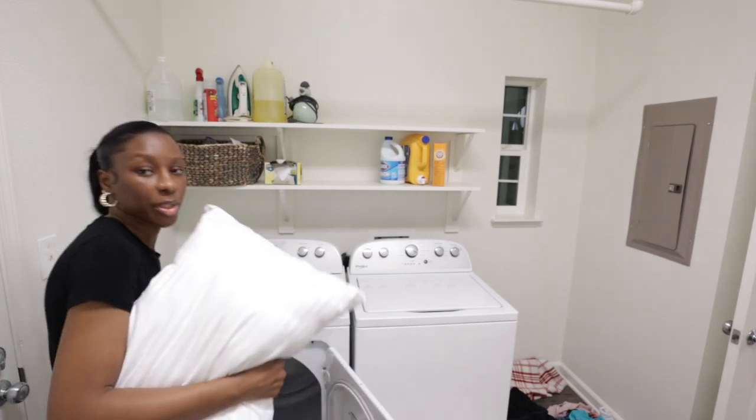All right, so these pillows are done and they're nice and fluffy again.